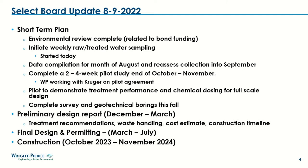And that will formalize the treatment recommendations, how we're going to handle the waste streams on the process, and provide updated cost estimates and a construction timeline for the project. Final design and permitting, I put a placeholder here, March through July, that will be firmed up with a preliminary design report. And then construction, assuming we get the project out to bid next summer, around August, we would probably be awarding the contract sometime in September, end of September, and hopefully starting construction next fall.